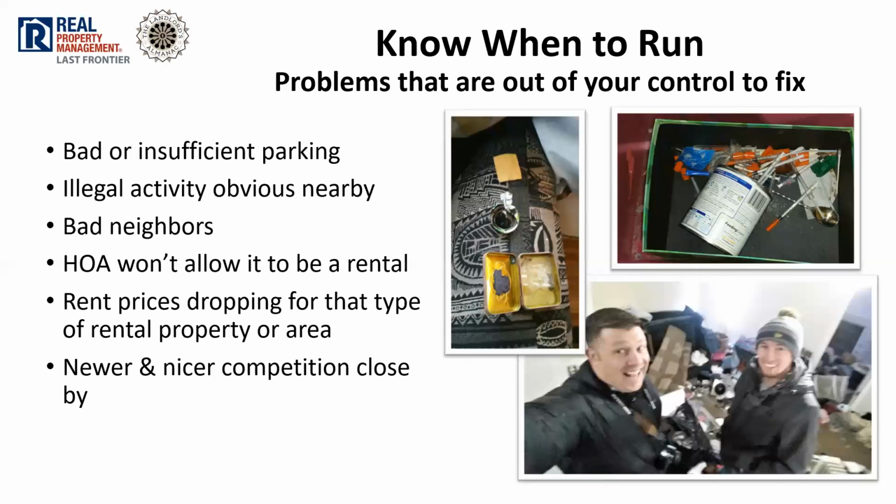Watch out for newer and nicer competition close by. One time my maintenance manager and I posed as roommates, and we went over to a really nice, large apartment building that was for lease down the street, and kind of came walking away going, man, if I was actually looking for an apartment, I would totally rent this one over the one we're managing right now. You've got to look at it objectively. And this comes back to not falling in love with a property until you've already bought it. Okay.